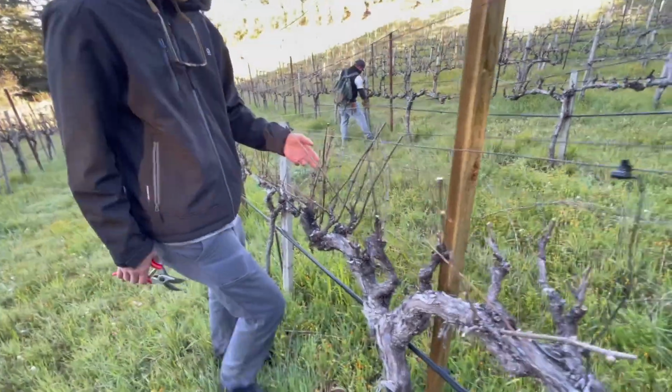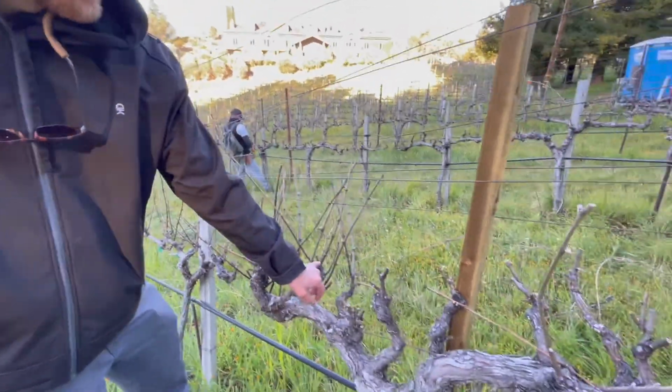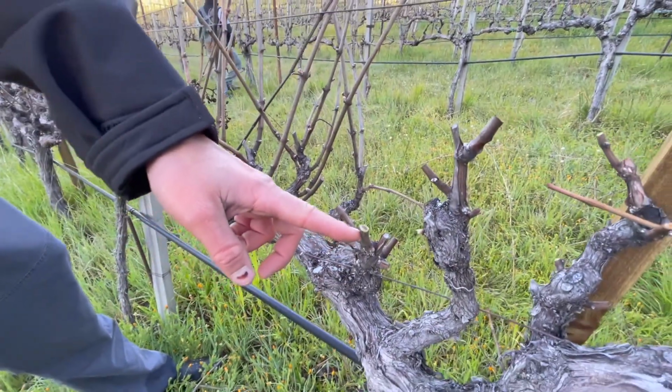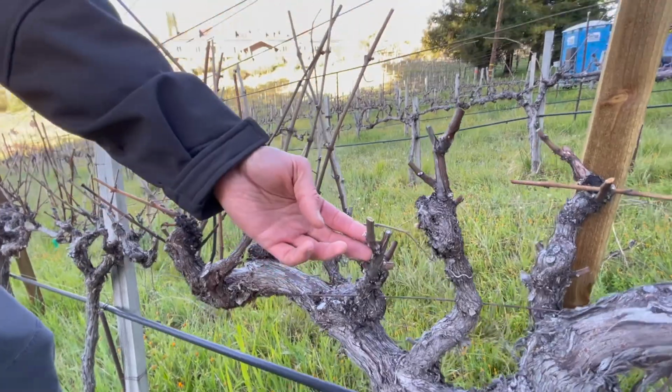Yeah, so these are the canes from last year. So this is last year's growth, and they came out of spurs. This is a spur from last year. And this year, we are leaving spurs, cutting back the canes to 2 buds. You can see the buds here. And these buds will give us our growth for the following year.